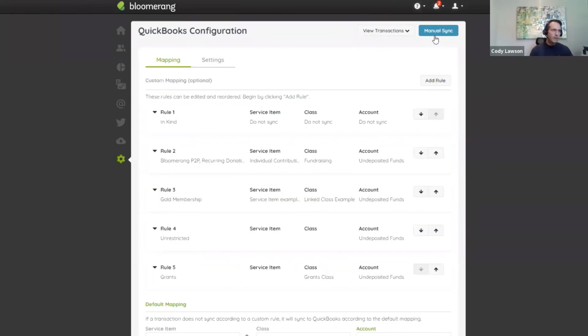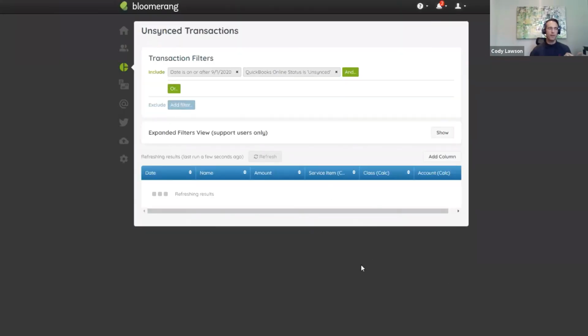With the one caveat being, again, that the unsynced report has some specific things that are unique here, where the service item, class, and account values that you would see in this list would not actually be stored anywhere else. So you wouldn't be able to filter specifically on those in the same way.